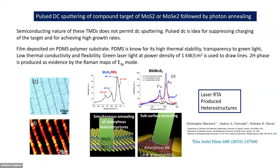And what they do is they deposit these films at room temperature on PDMS, polymer substrate, okay? And after doing that, they use something called photonic annealing. So they use a green laser, and with the green laser, they draw lines on the PDMS WSe2 or WS2 films like that. The beauty is when you are using green laser, the substrate does not absorb that laser light, okay? And if the power is sufficiently high, you can locally crystallize WSe2 or WTe2, okay? And once it is crystallized, you have a good high quality semiconductor, and you can image these lines actually by looking at the Raman lines of WSe2.